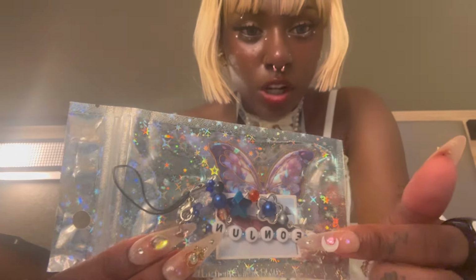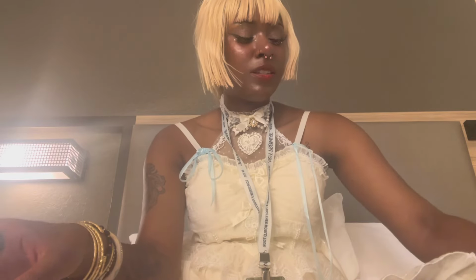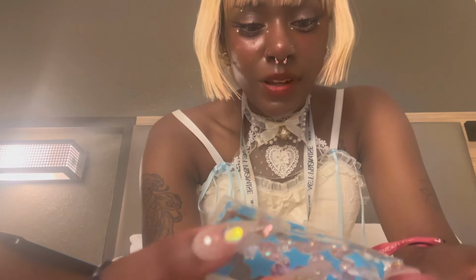And then next I got this little packet, and in this packet it has a little Yeonjun promise thing. It would have been cute on my light stick, but I'm gonna put it on my phone. It has a little Yeonjun promise phone charm and a little sticker thing. Then this next bag has a tiny photo card, an I Heart My Boyfriend sticker, and it has another bracelet.